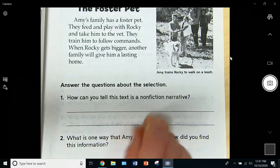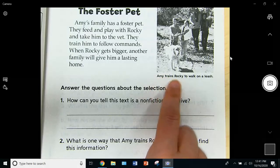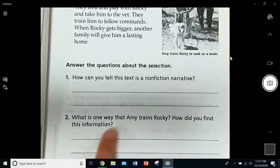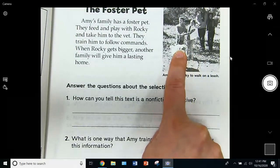I can also use the picture to see how they train Rocky. And it tells me that Amy trains Rocky to walk on a leash. So that is one way that Amy trains Rocky. And how did I find out this information? I looked at the picture.